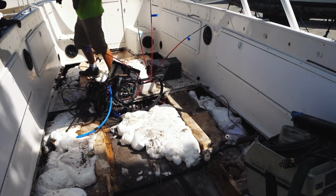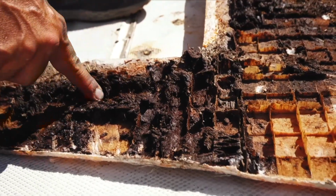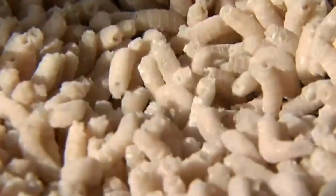months ago. And when we first got into the boat, we had bid for basically a paint job, replacing a couple sections. And then when we opened the boat up, we found everything in the vessel was rotten. I mean, the boat was gone. You had leaves, maggots. There was maggots in there. Worms like this. Maggots.